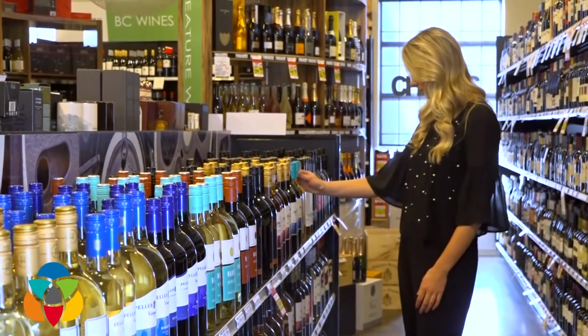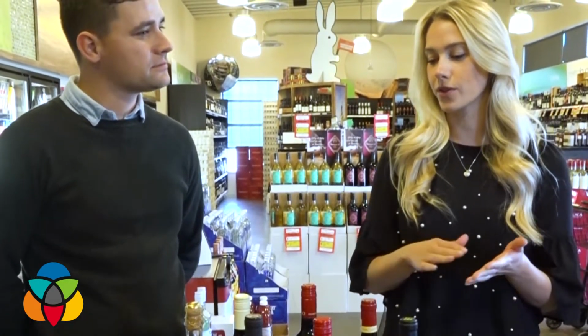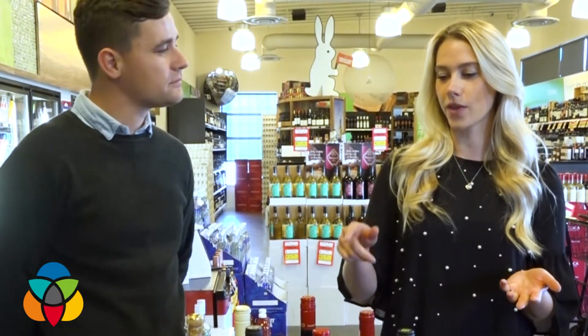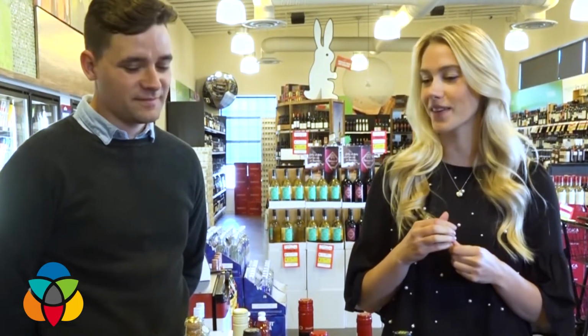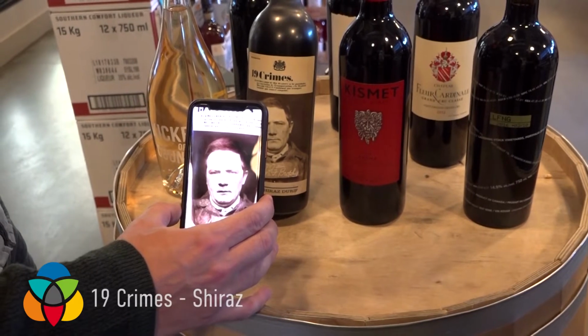All right, so what did you pick? So I actually went with the 19 Crimes. I really liked what you said about a good price point, but also how much effort the winemakers put into their label. And also, I know that every cork of 19 Crimes has a little crime written into it, and I've been collecting them. So I want to kind of share that with my host, and also show that their label has an augmented reality feature.